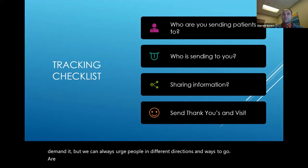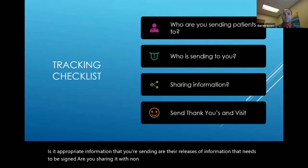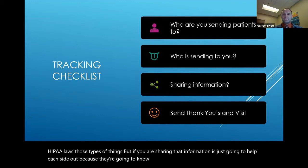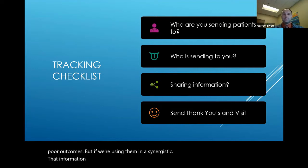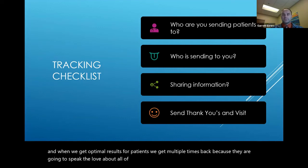Are you sharing information? And if you are, is it appropriate information that you're sending? Are there releases of information that need to be signed? Are you sharing it with non-medical professionals? Are you following all the HIPAA laws? Those types of things. But if you are, sharing that information is just going to help each side out because they're going to know what one hand is doing and what the other hand is doing. Because if they're all doing different things, it's going to end up leading to poor outcomes. But if we're using them in a synergistic way, that information is going to be super valuable for attaining optimal results for our patients. And when we get optimal results for our patients, we get multiple times back because they are going to speak the love about all of your businesses all over town.